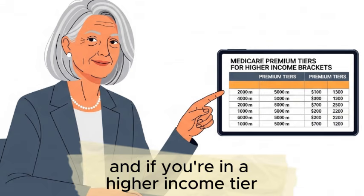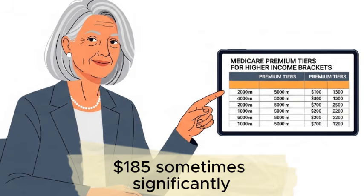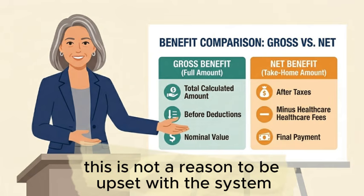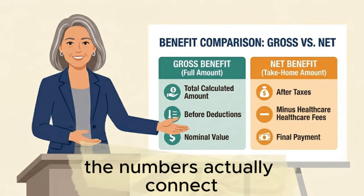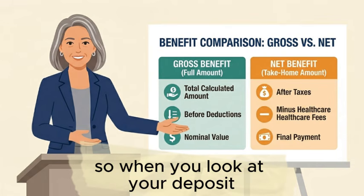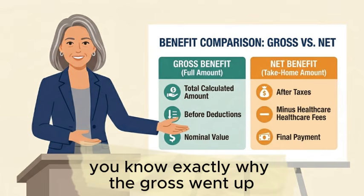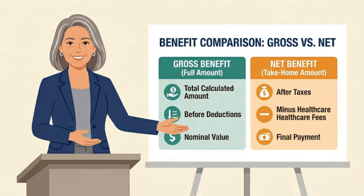And if you're in a higher income tier, your Medicare premium may be higher than the standard $185, sometimes significantly. If that applies to you, the math shifts further. This is not a reason to be upset with the system. It's just important to understand how the numbers actually connect. So when you look at your deposit and wonder why it feels smaller than the announcement suggested, you know exactly why. The gross went up. The net is a different story.